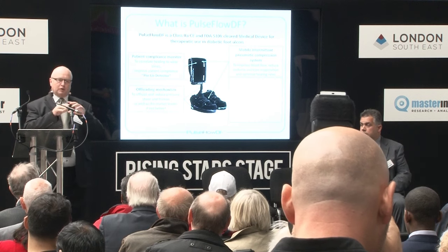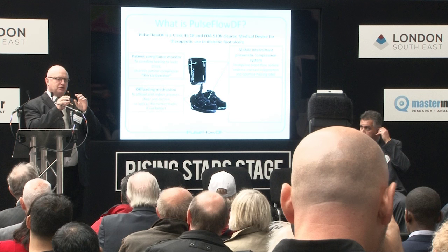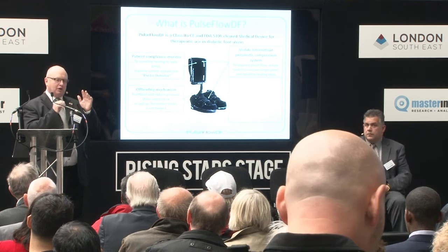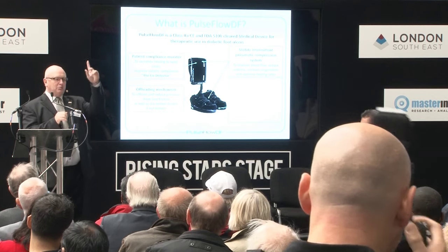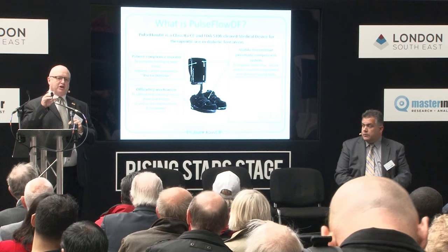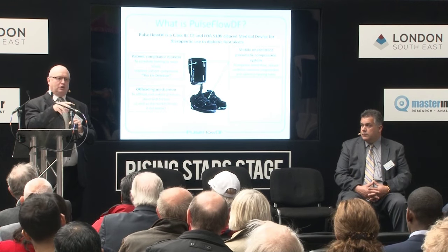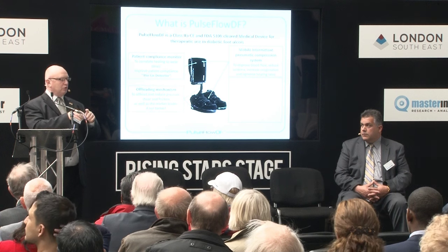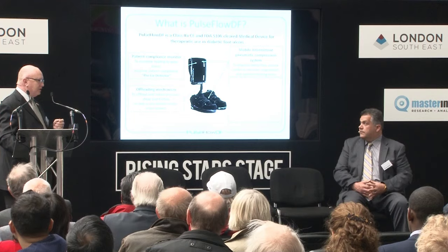We inflate a little bladder. Underneath the arch of your foot, you've got a big collection of veins that have lots of blood in it. We compress those veins once every 20 seconds, and we send a lot of blood back up the veins, up the venous return, to allow fresh oxygenated blood to come into the foot. If we've got new oxygenated blood coming in, the wound will heal quicker. I'm going very quickly here, guys. Come and ask me for details later.